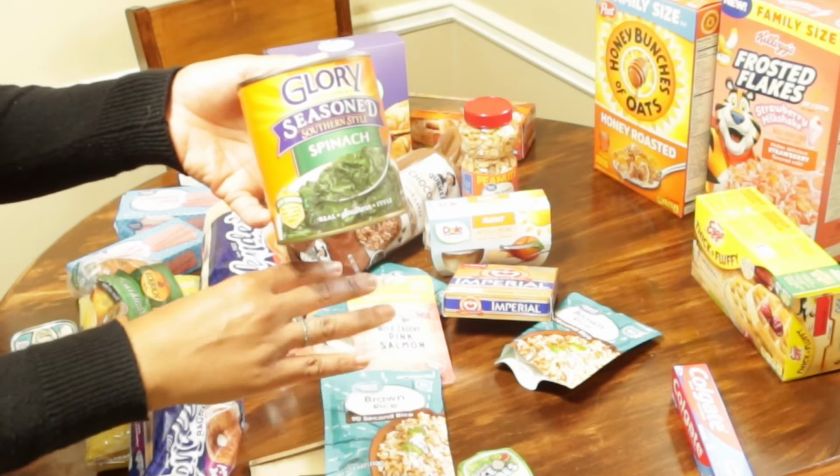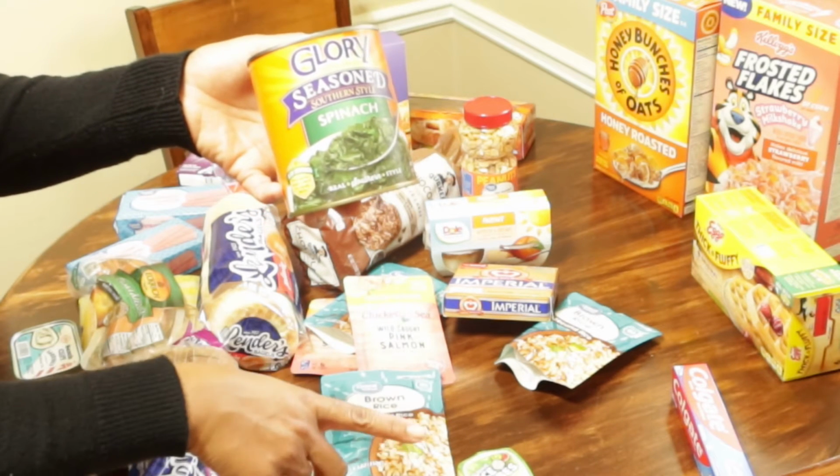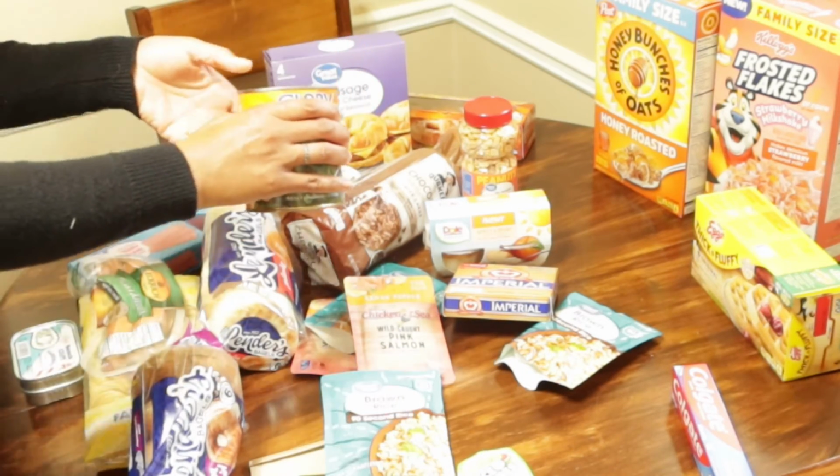This haul here is very small compared to what we normally do. A lot of this stuff we got is just add-ons to what we already have. So this is the reason why our haul is much smaller than normal.